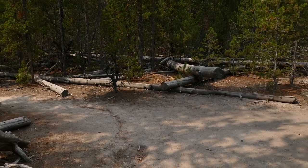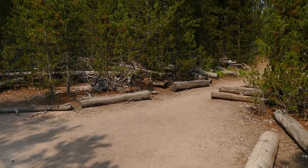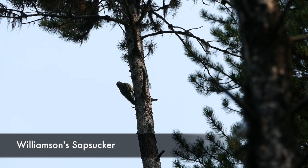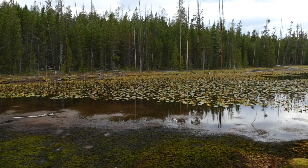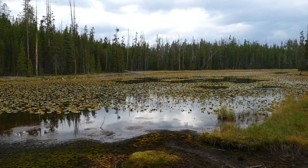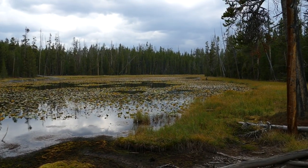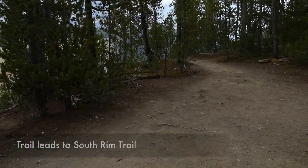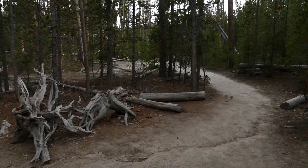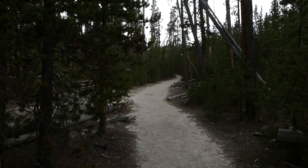The first junction you come up to while you're heading down the Clear Lake Trail is a junction that heads off over to the South Rim Trail. If you take that for a couple hundred yards, you'll see a cool little pond back there, which is always worth checking out for waterfowl, moose, or whatever. So you go back to the Clear Lake Trail and you start working your way down towards Clear Lake.